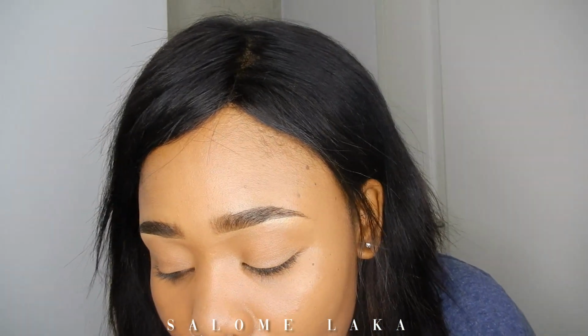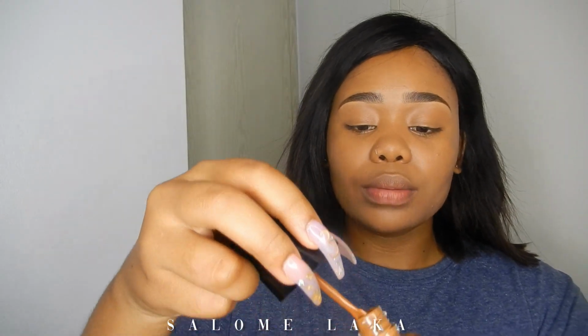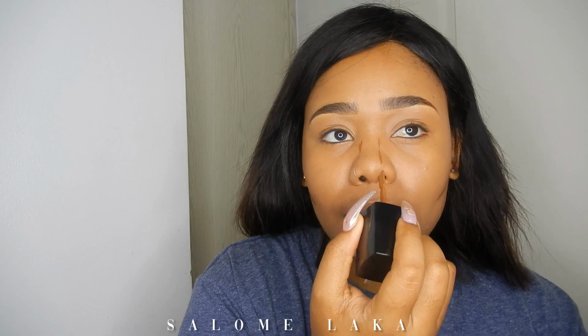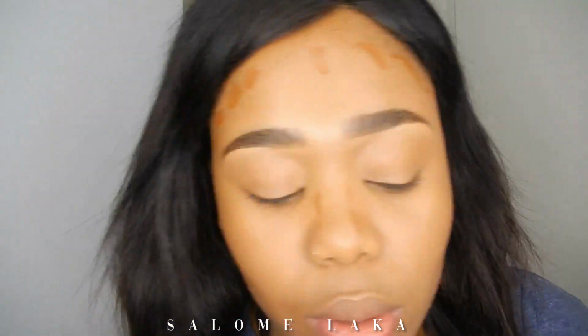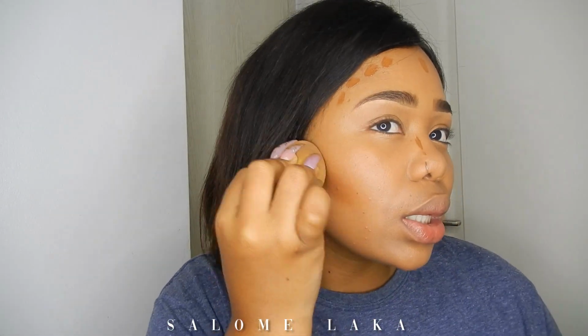Okay, we're still gonna contour my face and everything. So next up, to contour my face, I'm gonna go in with the Wet and Wild foundation, and what I'm gonna do is just do that, literally, and put it on my forehead. But that's it. I'm gonna blend that out with my beauty blender, my dirty beauty blender. Blend that out.